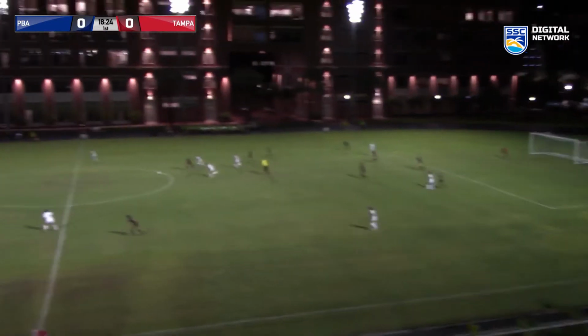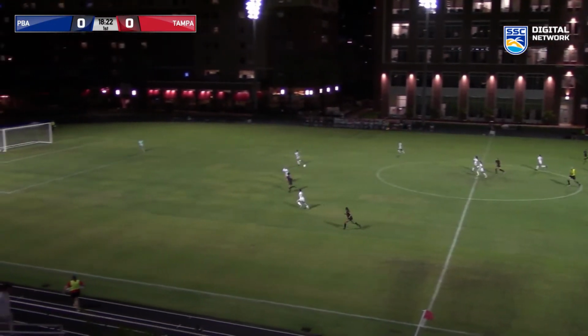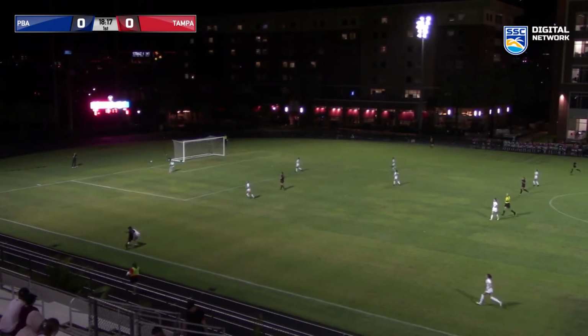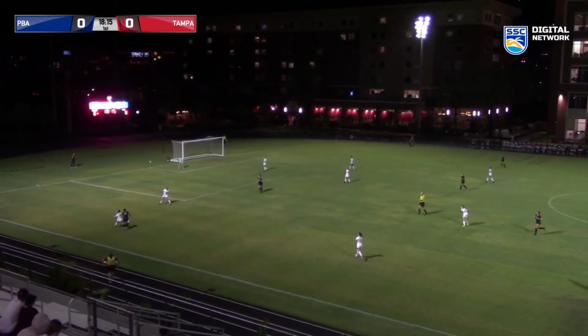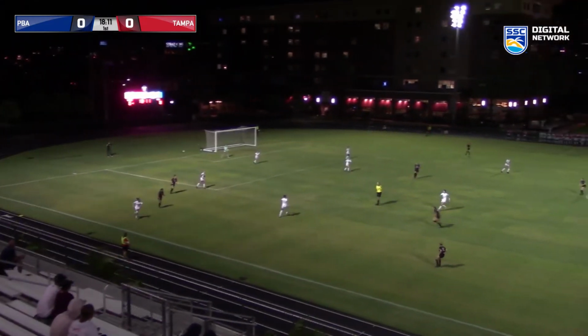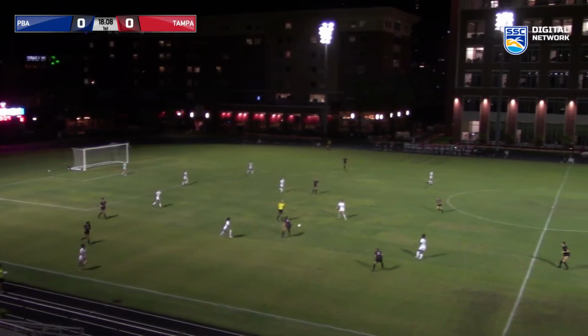Oh, great play there, a nutmeg. So now a chance for a counterattack. The ball up there into the side. I believe it's going to be a throw-in for... Oh no, great job, great duel between the two players. Yes, that is Jalissa Richardson, I believe so.